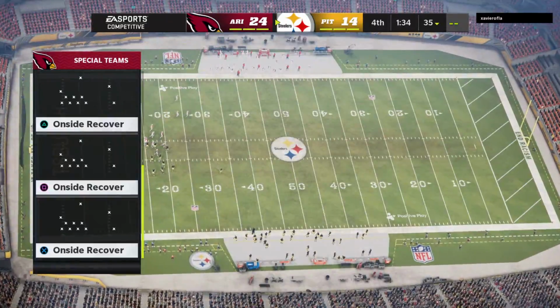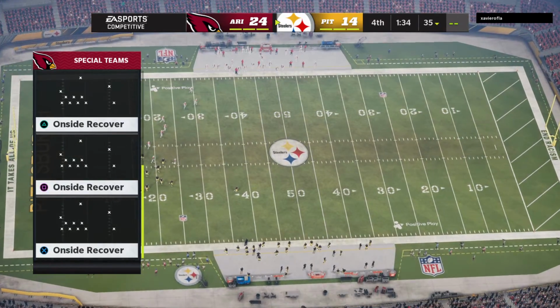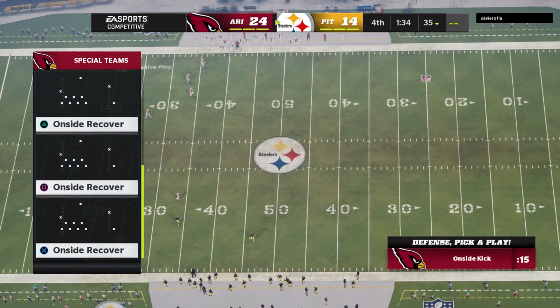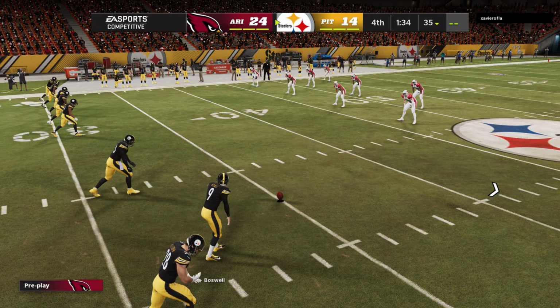Here we go, Steelers! Here we go, Steelers! Here we go, Steelers!